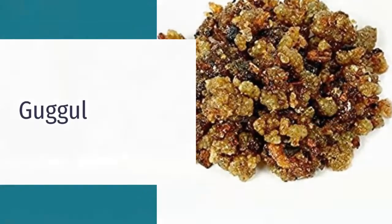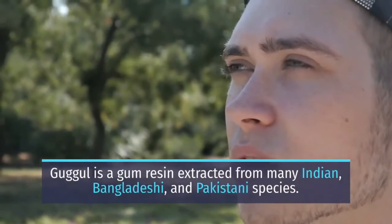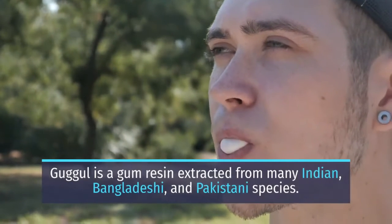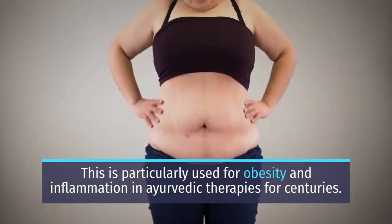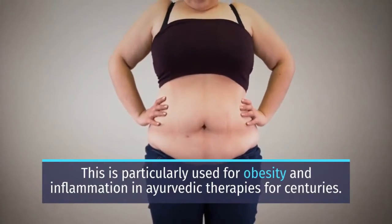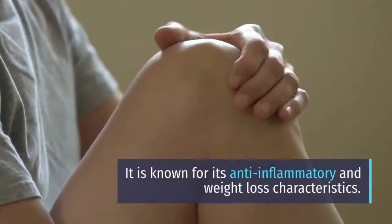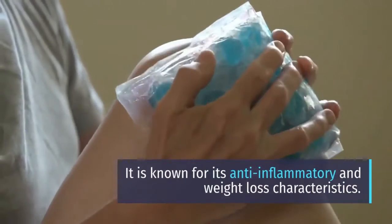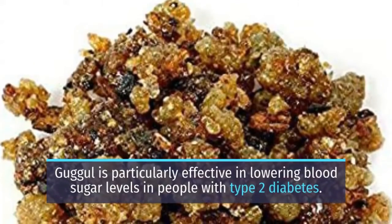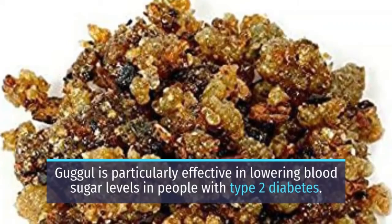Gugul. Gugul is a gum resin extracted from many Indian, Bangladeshi, and Pakistani species. This is particularly used for obesity and inflammation in Ayurvedic therapies for centuries. It is known for its anti-inflammatory and weight loss characteristics. Gugul is particularly effective in lowering blood sugar levels in people with type 2 diabetes.